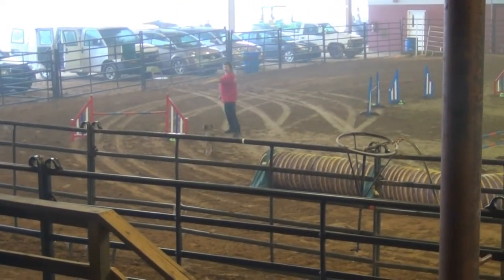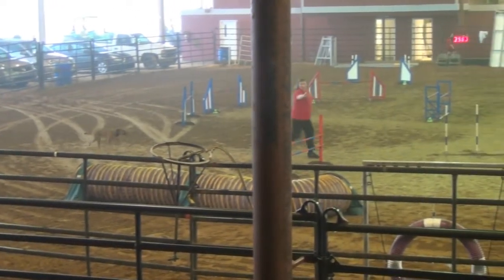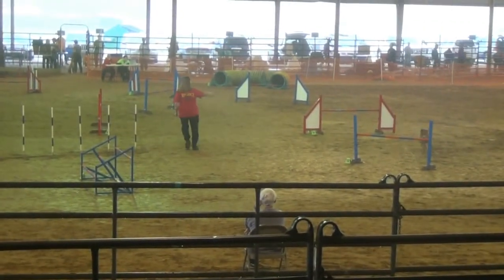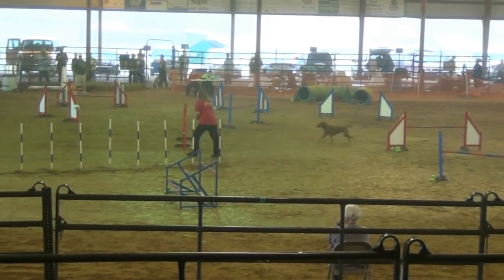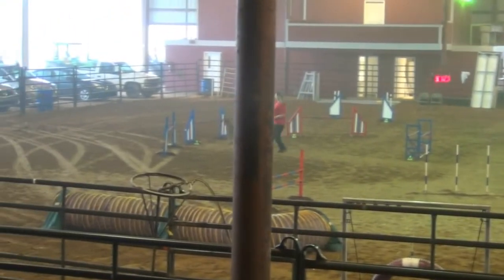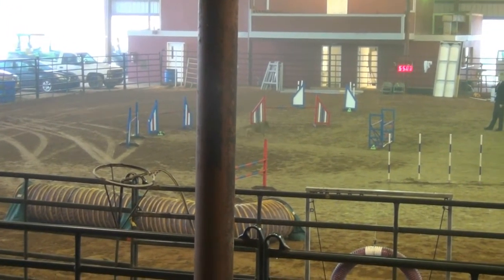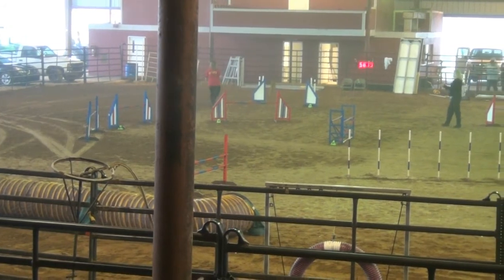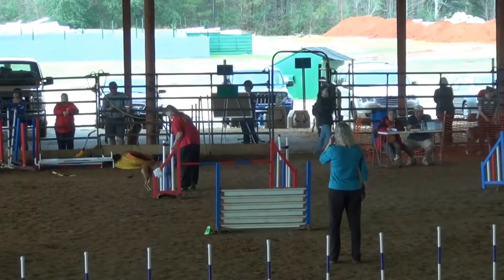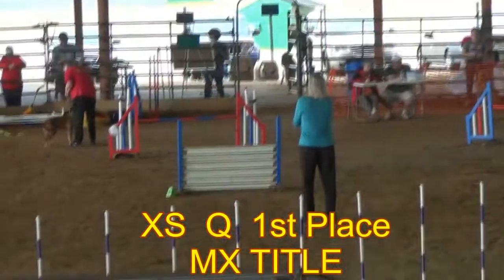The rest of the run we're just playing. She's not real thrilled about this, but she makes it. Other than her weaves, she doesn't do anything really wrong. She absolutely loves the triple. As soon as she sees that, she starts picking up. In the second half of her run, she does pretty well. There we go. That wasn't bad. I was really proud of the second half of the run.